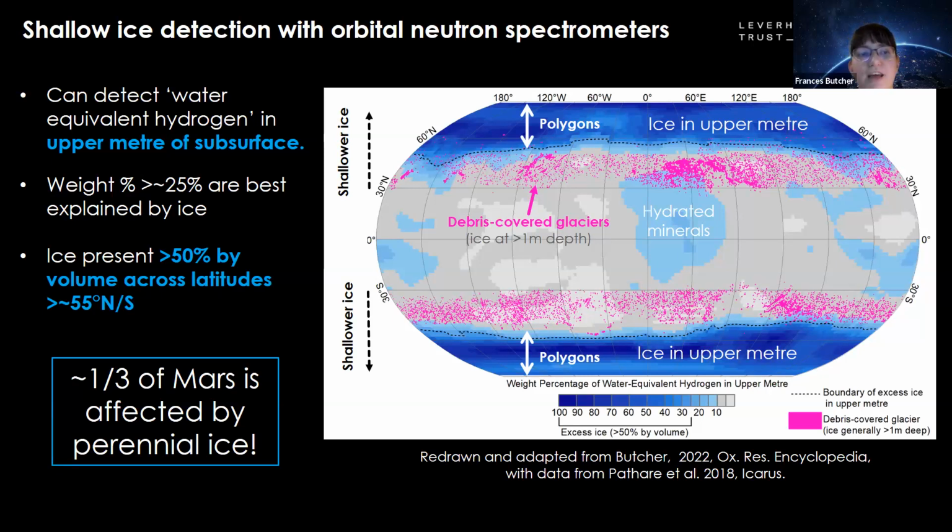Neutron spectrometers can detect water equivalent hydrogen in the subsurface. Basically, cosmic rays can penetrate into the surface of the planet. They excite hydrogen in the subsurface, which then releases neutrons that are intercepted by the spacecraft, and the number of neutrons released is counted, and therefore you can back calculate how much hydrogen there is in the subsurface. Now, at low weight percentages, that could be hydrated minerals like clays. So on this map on the right-hand side, you can see blue areas, and at the equator, the low values are probably hydrated minerals.